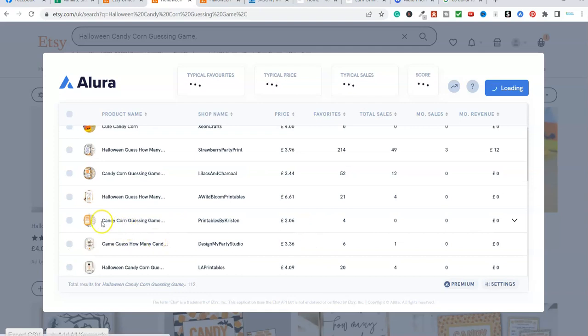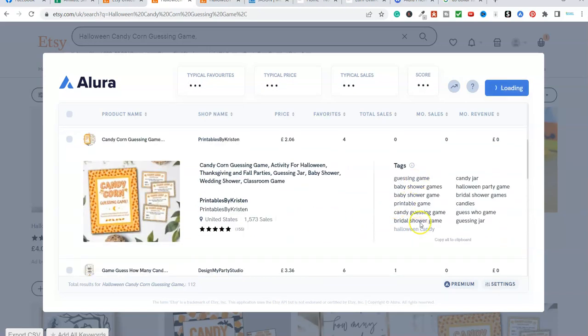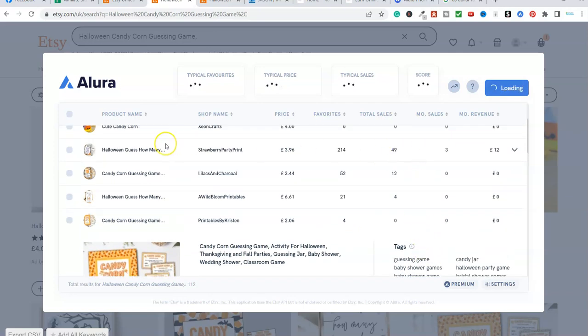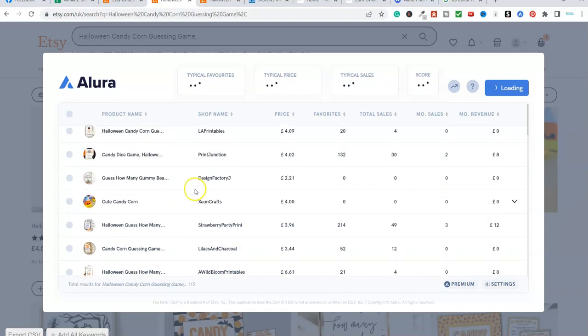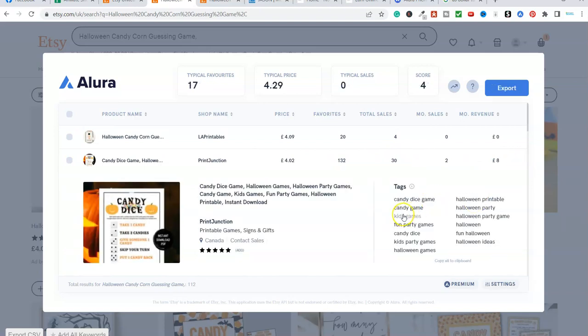because like this one here, for example, this candy corn guessing game, I can see the price, I can see they've had no sales. So if I was to click on there now, I could have a look at this and see these tags here, they're not relevant to the actual product. So I wouldn't be using tags like this in my listing. I would be coming up to this one up here, which has had 30 sales, and I'd be using these tags over here, because we can see it's very relatable to the title and the actual product, and they've had sales. So this is all good stuff, okay?